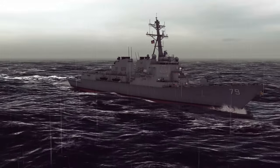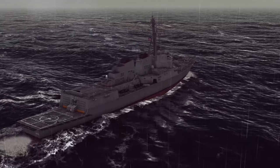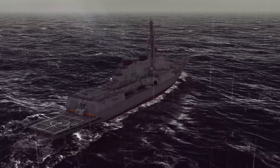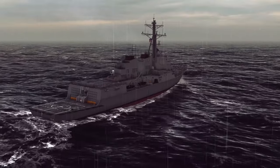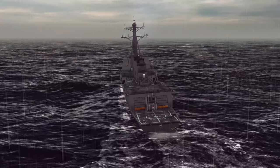But like a lot of its predecessors, the Arleigh Burke class has had a long life already, and most likely will continue to have a quite long life, given the Navy's proclivity to throw an awful lot of money at things like littoral combat ships, only to decommission them after a couple of years because they're built wrong.